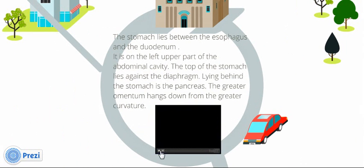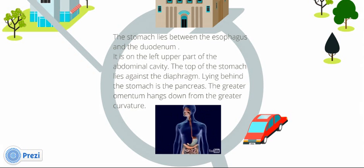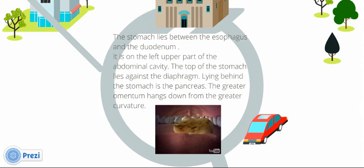The stomach lies between the esophagus and duodenum. It is in the left upper part of the abdominal cavity. The top of the stomach lies against the diaphragm. Lying behind the stomach is the pancreas. The greater omentum hangs down from the greater curvature, as you can see in the video.